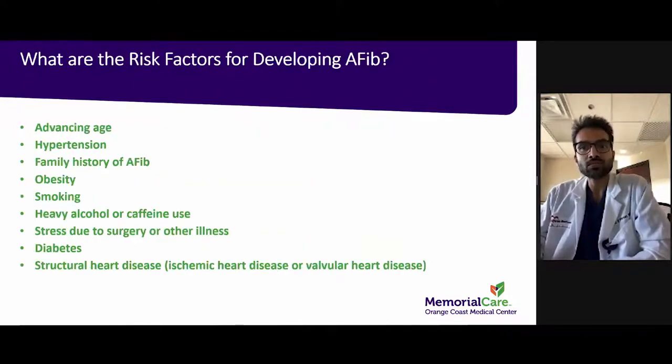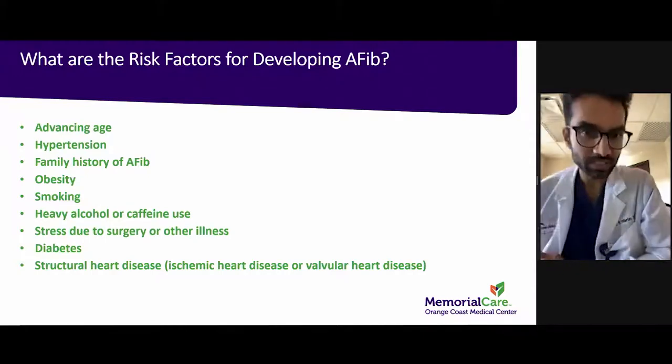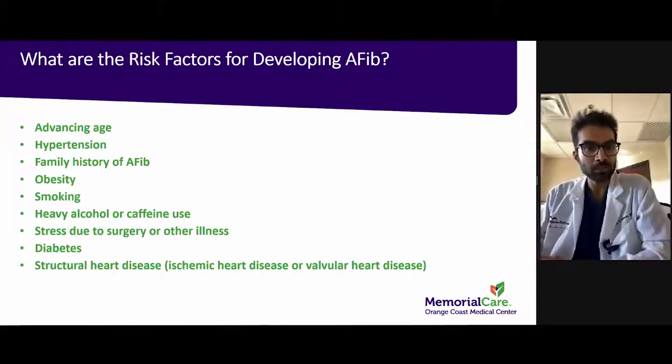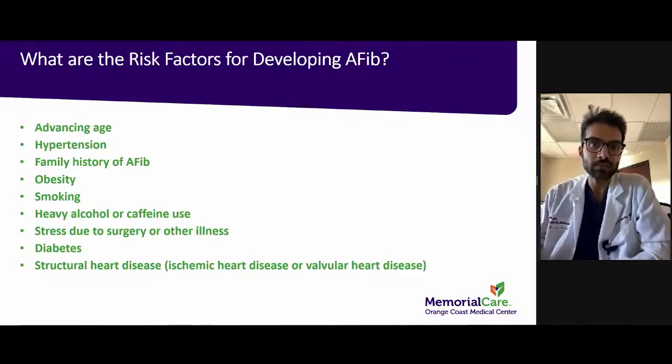Some of the risk factors for developing AFib include age, high blood pressure, which accounts for about 20% of cases, family history of AFib, obesity, smoking, heavy alcohol or caffeine intake. We see this pretty significantly, especially after the New Year's Eve parties, with patients who come in with holiday heart and rapid atrial fibrillation, stress due to surgery or other illness, diabetes, and structural heart disease, whether it's ischemic or valvular heart disease. Next slide, please.